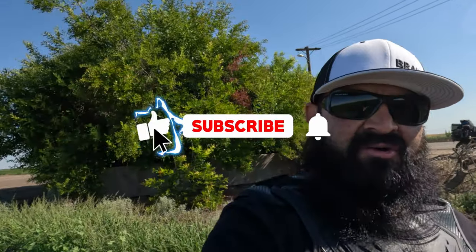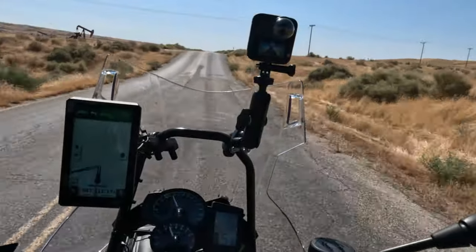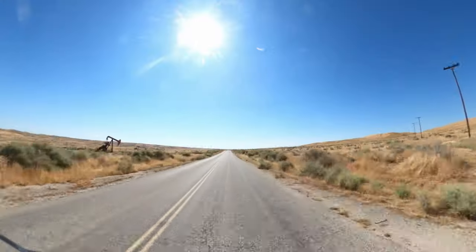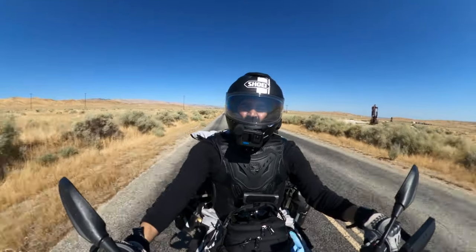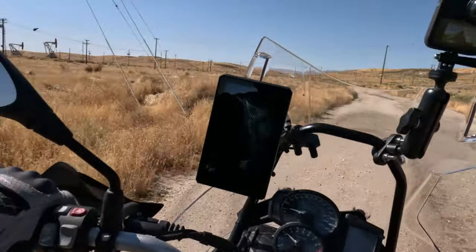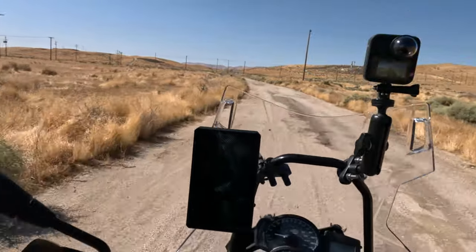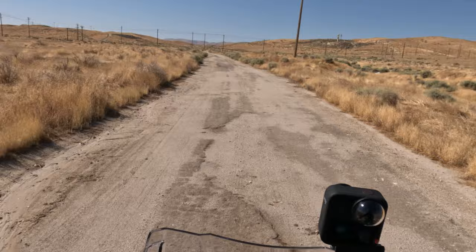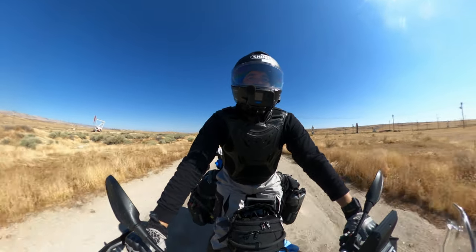Okay, adventurers, let's go to the next site. Okay, gentlemen, I think I'm getting a little bit closer to the Chinaman gravesite. See what happens in a bit. Okay, adventurers, I think this is the place. We should be somewhere in here, according to the GPS.